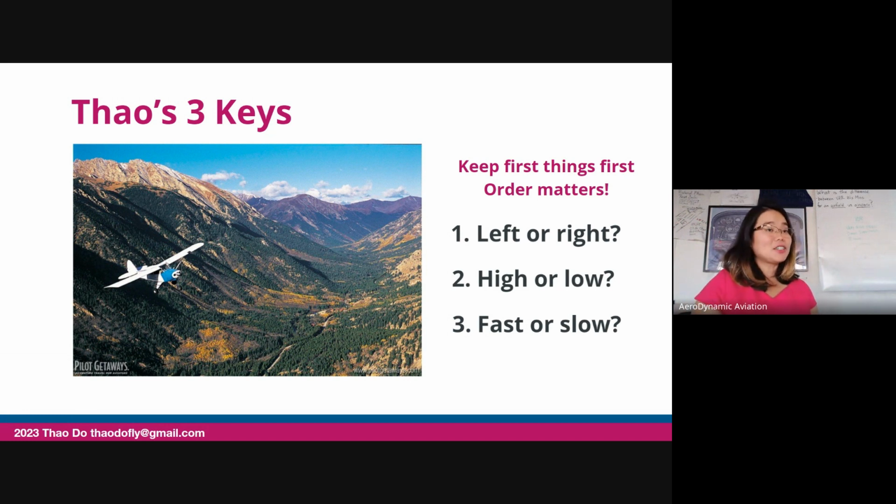And the order matters. The first priority that you have is to make sure you are flying on course. So left or right, you have to be on course, because if you're flying between the mountains and you're flying too far left or too far right, you're hitting the mountains. So the first priority is get on course. The second priority is high or low. Make sure you're at a high enough altitude to avoid any terrain or obstacle. And the third priority is fast or slow. What is your airspeed? You don't want to be too slow and stalling. You don't want to be too fast as you're coming into approach, because you will fly past the runway.